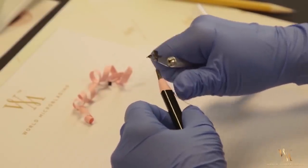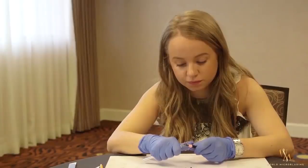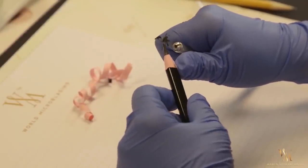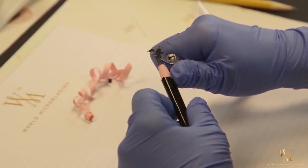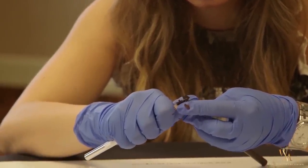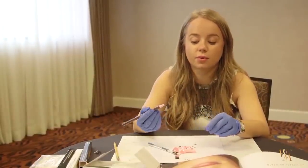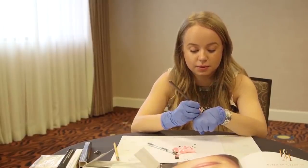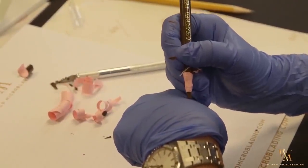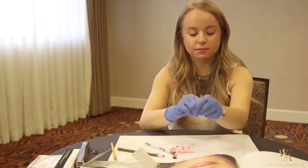You should go softer and softer. I also broke it. So, if you have a pencil sharpened very well, you should have a blade effect basically. So you're going to be able to draw even the hair strokes very precisely. Okay, and let's see what's the effect on the skin.